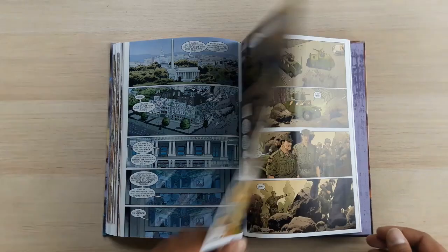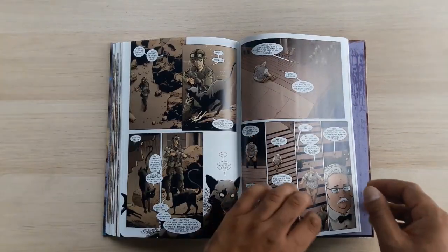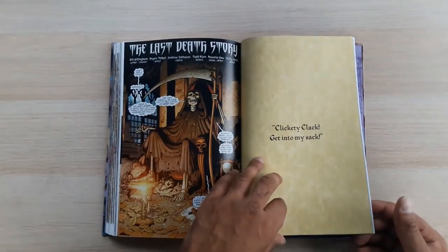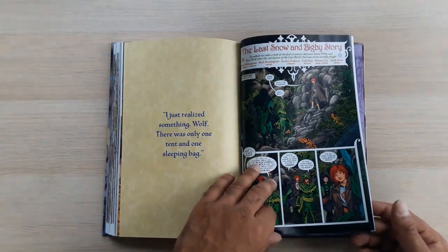Yeah, loads of closure here. So if you're a fan of closure, as I know many people are, this will be it. The last Frankie story, the last Frankenstein story, the last Death story, which is a one-pager. The last Snow and Bigby story.